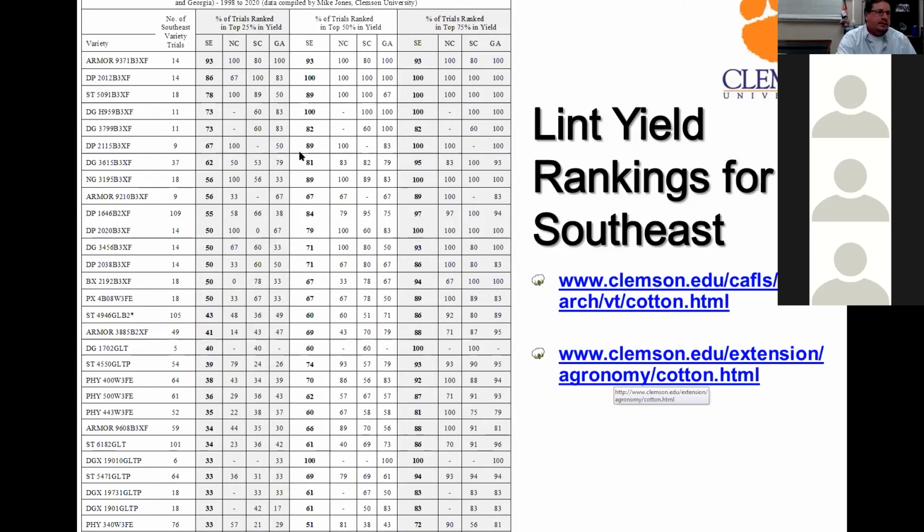I really like to do this kind of thing because the more you play with it and look at it, the more information you can get out of it. And what I've got are the number of Southeast variety trials that this variety was entered in that I could find data for in the Southeast, North Carolina, South Carolina, and Georgia, and I listed those separate for you. And this is the percent of those trials in the top 25% in yield, which means it led the trial. Statistically, there was probably no difference in any of those. The top half, and then anything that finished at the bottom.